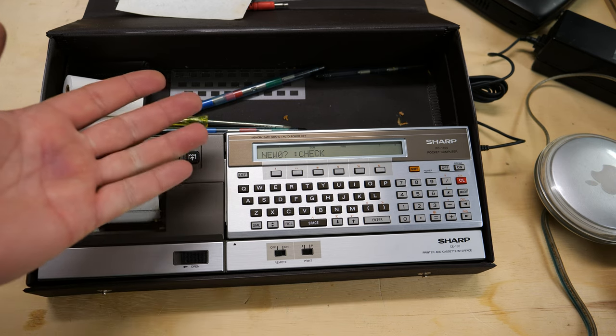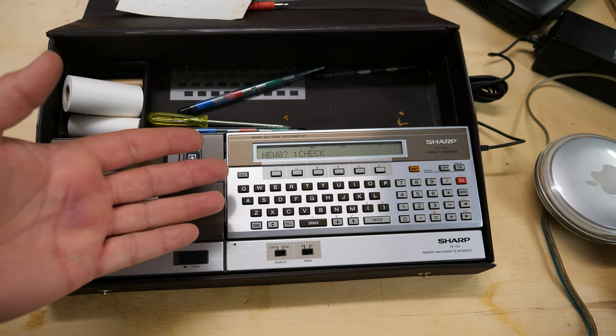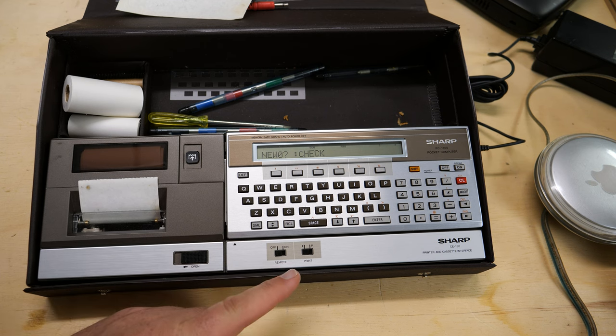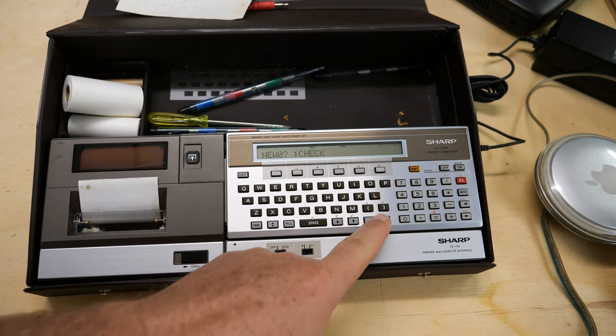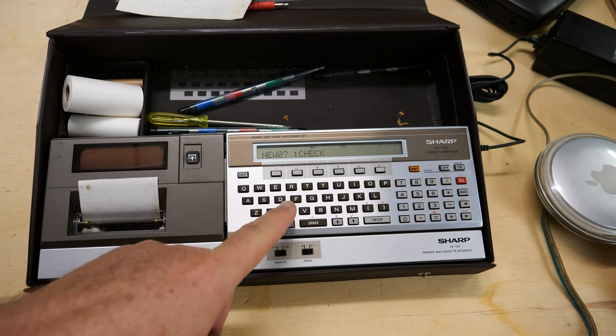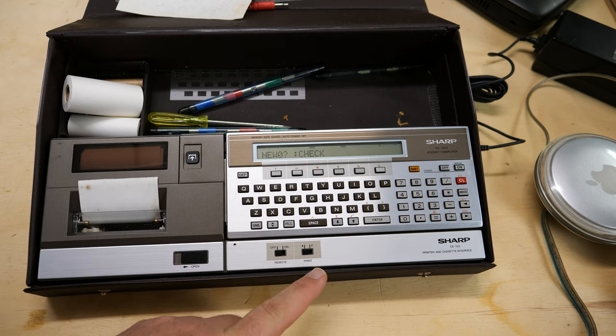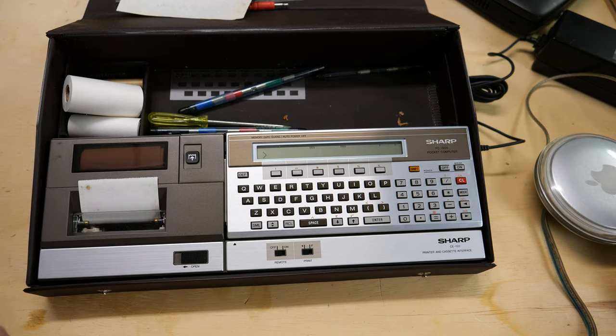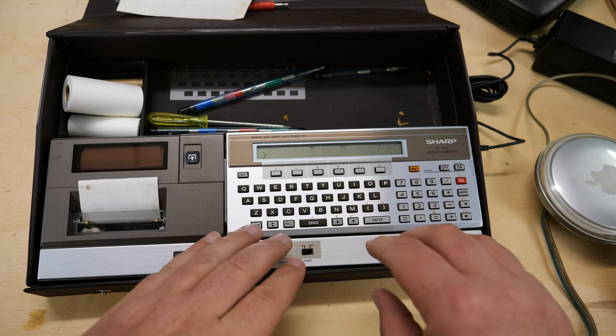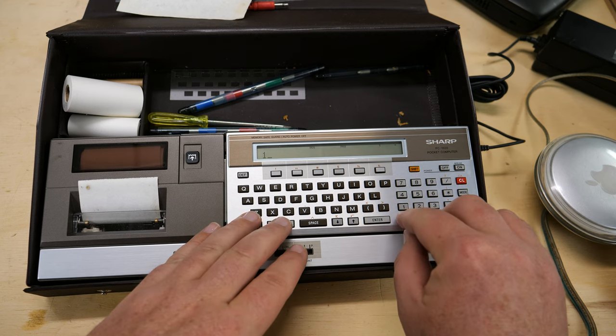So I'm guessing the memory, you know, there's probably a coin cell battery in here or something I need to replace. But yeah, it looks like it's working. New check. How do I... Oh, there we go. Okay, I just cleared it. Can I actually put in a program here?